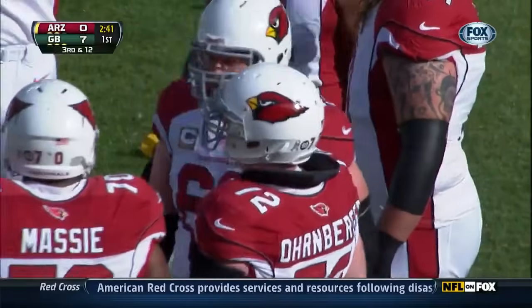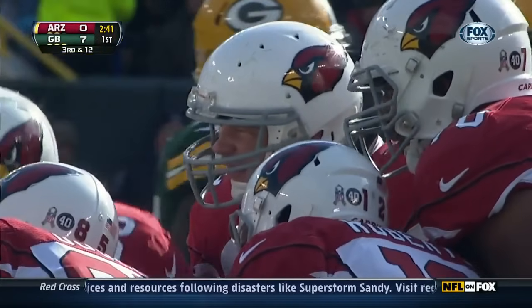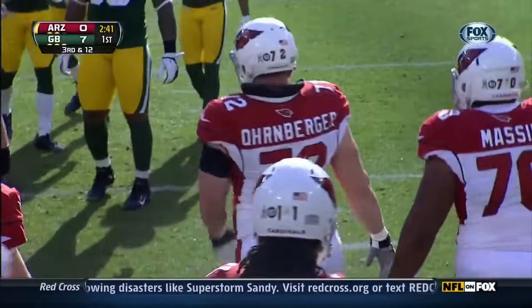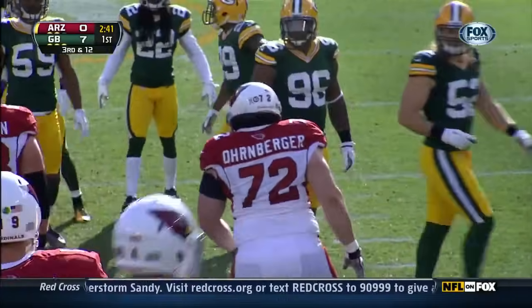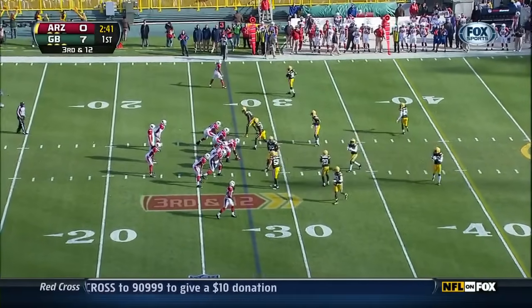Yeah, it was already tough. I mean, this is an offense that has not been real good on third down throughout this season against a defense that has been. And it's difficult to convert now. When you're looking at third and 12, it gives Dom Capers an opportunity to do a whole lot of things.